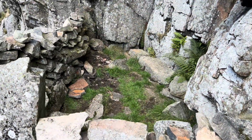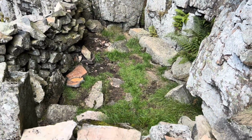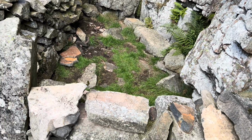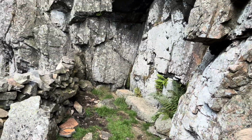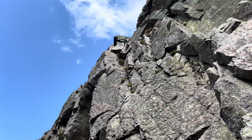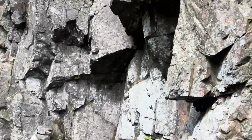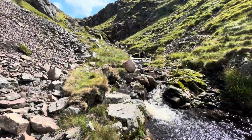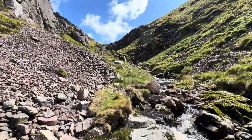So I've just climbed up here and there's the secret bivy spot. It's great for a bivy. I suppose you have to be worried about falling rocks, but there's never been any to my knowledge. It's a smashing spot. Certainly a stunning spot, isn't it?